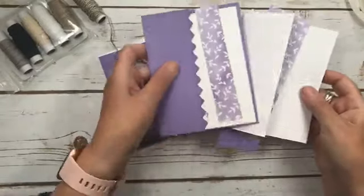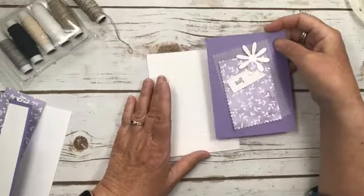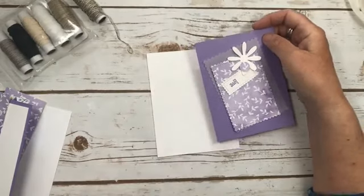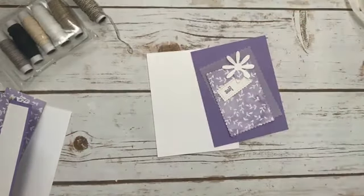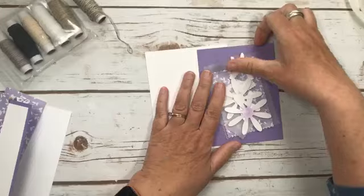Okay, so we'll save these two. They're kind of similar, and we'll just start with this one. So this was the start of my purple theme. Oh, and I want to grab two other pieces. Sometimes I think it's fun for you to see the process I go through when I'm designing my cards and how they always change.